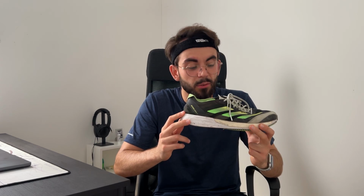And the biggest issue with these is they're less durable. By doing research online, I found that these usually last for 400 kilometers, which is, to be honest, not that much, especially if you run 100 plus kilometers per month. If you run 200, which sometimes I do, these will last 2 months. And I've had these for a year. These did almost 1,000 kilometers, more or less. So yeah, these ran a lot.